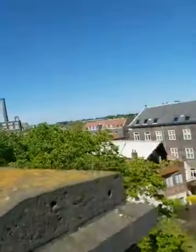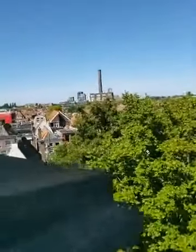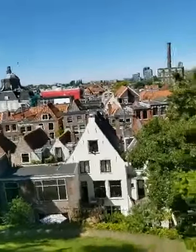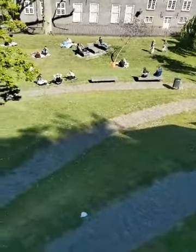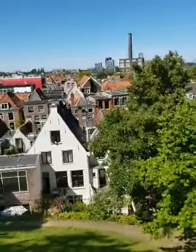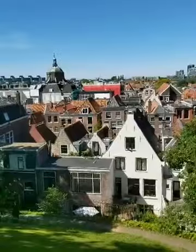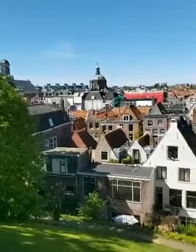So yeah, I will also show you the scenery from this place. This is the city of Leiden from the fortress. As you can see, I am at a higher level. This is a small hill which I am on, so I can see the city very clearly. On the right hand side is a factory which is still being used to create the heat for the city. And we also see some ancient churches from here.